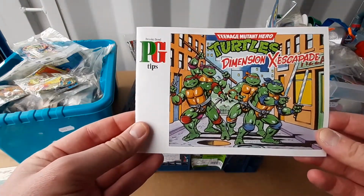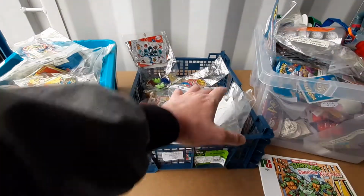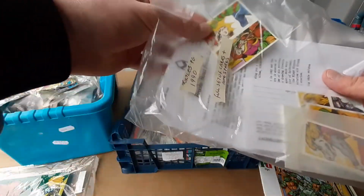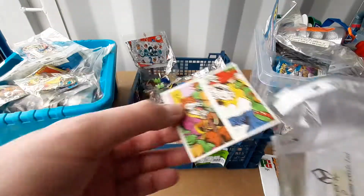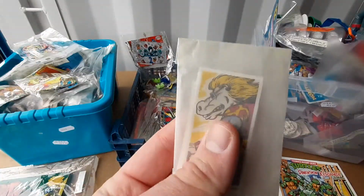This is the PG Tips TMNT Dimension Escapade little booklet, and it comes with, I believe, a complete set of cards. It says so. Some of them are the double ones, which I think do hold a little bit of value. These are not too sought after. These are incredibly common, and there's a set of cards there.